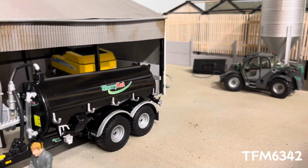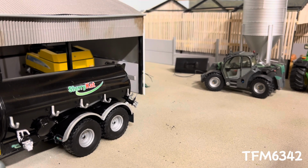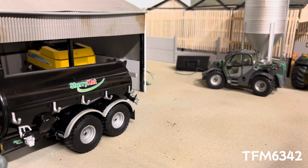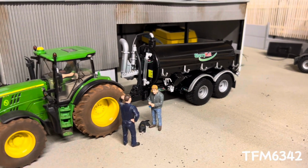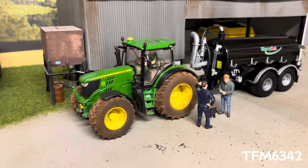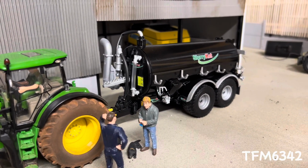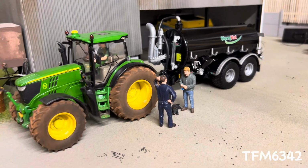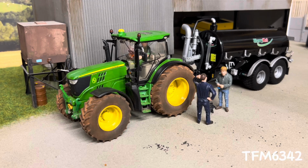The Kramer over there, not in such good ways. She's got an AdBlue issue. Still waiting for the dealer to come out. So they've been borrowing our loader now and again when they need it. But let me know what you think to the tanker. And I can't wait to see it on slurry next year.